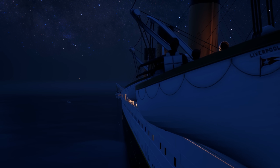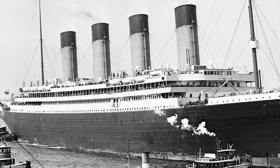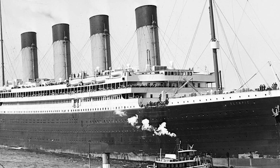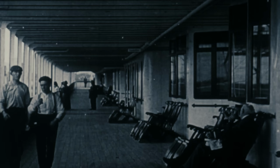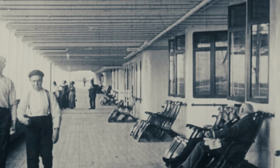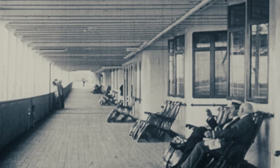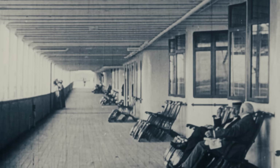Titanic was the second in a trio of sister ships, the first being RMS Olympic. The ship took a number of design cues from older White Star liners, and clearly one of the great Edwardian pastimes at sea was walking. Early White Star Line ships featured lots of lovely long promenades for people to get fresh air and stretch their legs. On Olympic, the designers gave first class no more than 3 massive promenades.